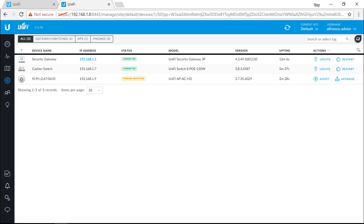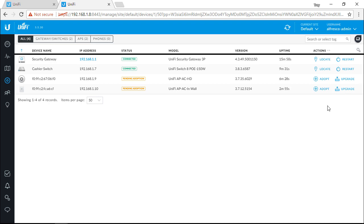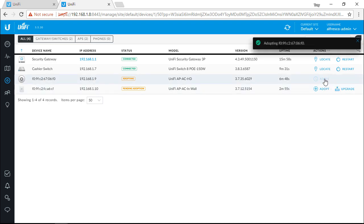Okay, so I've come back to the interface here, given it a couple of minutes, and sure enough, here is the in-wall unit, now appearing down the bottom of the list and also with a status of pending adoption. So let's start doing that. Let's start bringing these units into our network. I'm going to begin with the AC HD and click that Adopt button. We can see a little notification pop up above that, adopting, and then the MAC address of the unit. And then as soon as I do that, the status of that unit changes to provisioning.